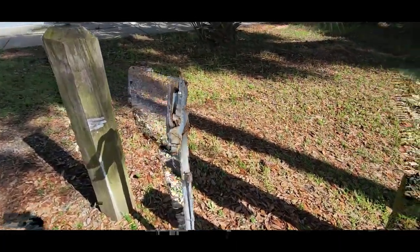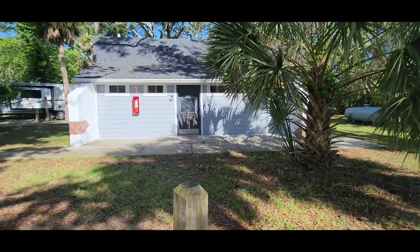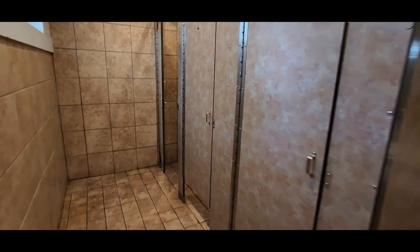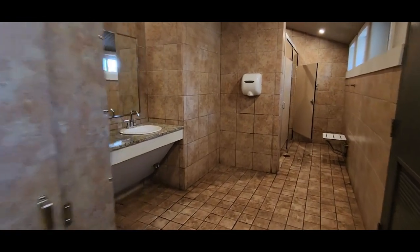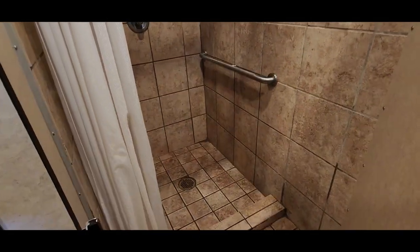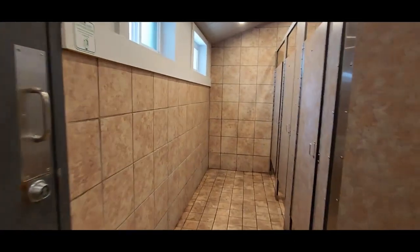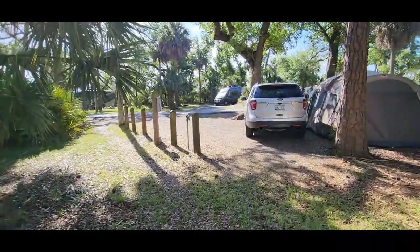And here's the water. And then the restroom is right there. So I'll show you the restroom really quick. So it's just a few stalls. And your sink area. And a couple showers back here. So, not too bad. And the floor just reminds you of any other place where there's a beach nearby, where a lot of people with wet feet and sand come through.